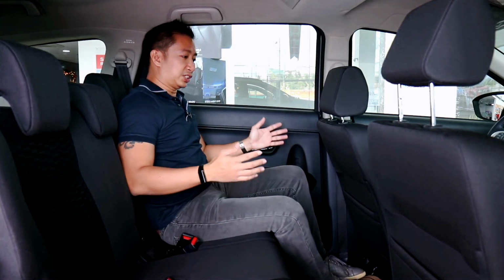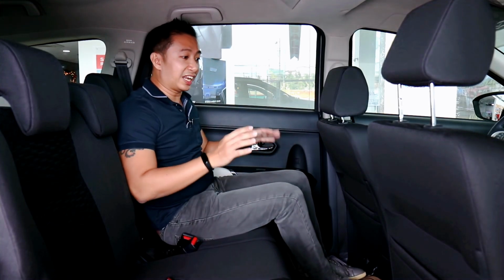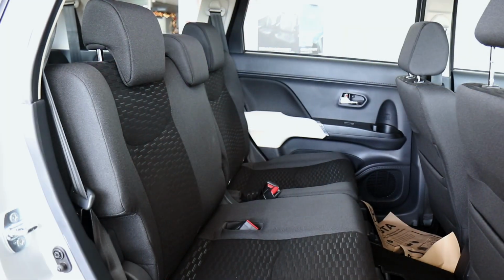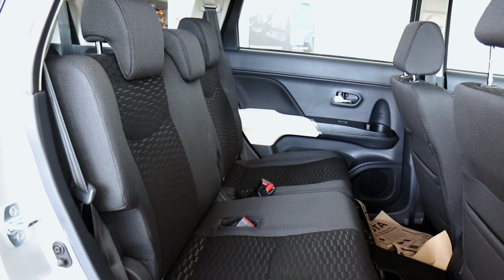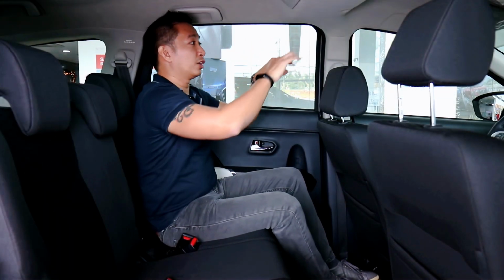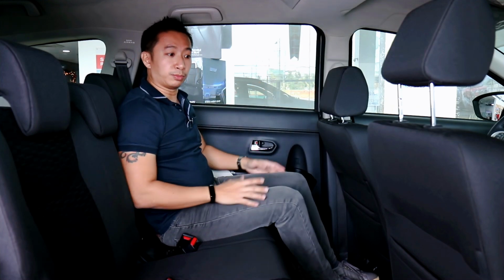Now, the second row seats of the Toyota Rush is pretty spacious, and I like the fact that the second row is slightly elevated versus the driver in the front passenger seat. This is more like a theater style seating, so that gives me a little bit more, well, atmosphere and allows me to see forward better here from the second row.